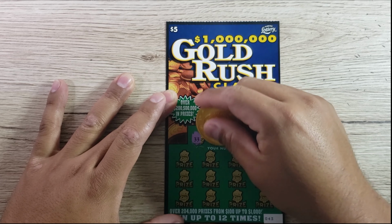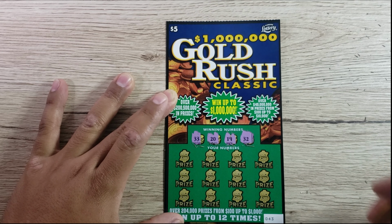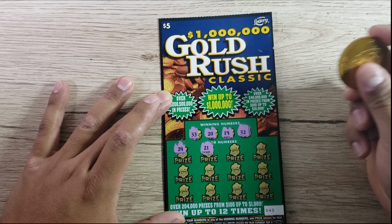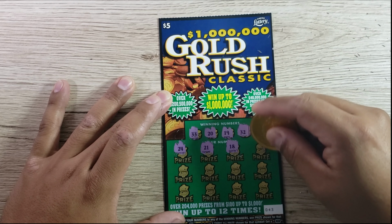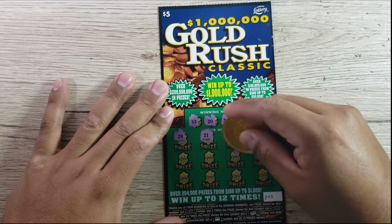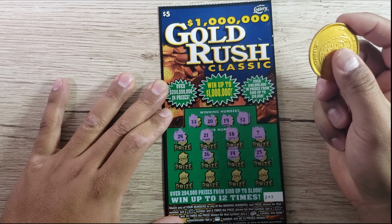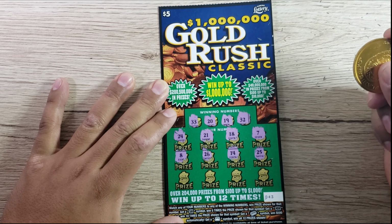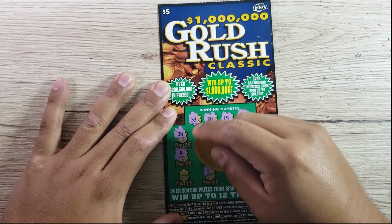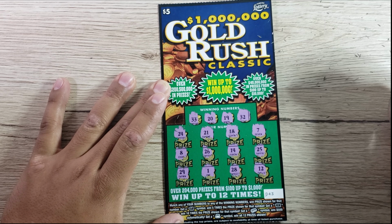We got 33, 20, 19, and 32. All right. 24 is the first one, 21 is the next one, 18, 7. I don't really win a lot of games with the lucky 7, but I guess soon enough. 14. Nothing yet. 26. And 8. So the first two rows are a bust. We got number 12, 28, number 1, and the last one is 29. So this one is a loser.